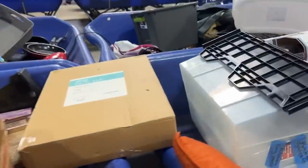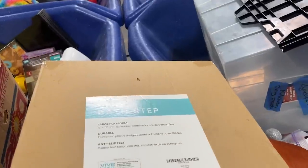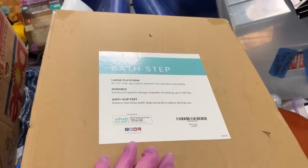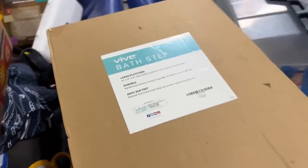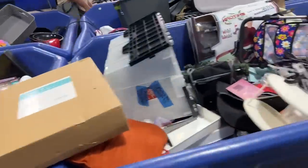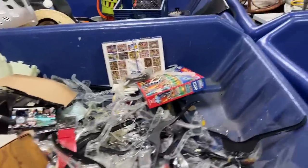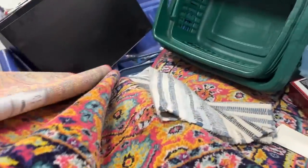I'm just curious about this. My mom might need this or something. Sorry, Mom. Just a little step stool. It's $45 with free shipping on Amazon. Just a little gray step stool. We already looked here, but we're just checking it out. Love this rug. Nowhere to put it, but look.